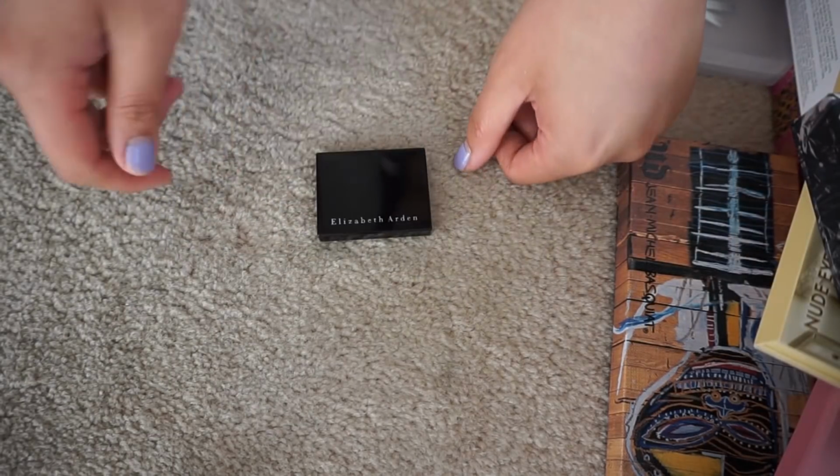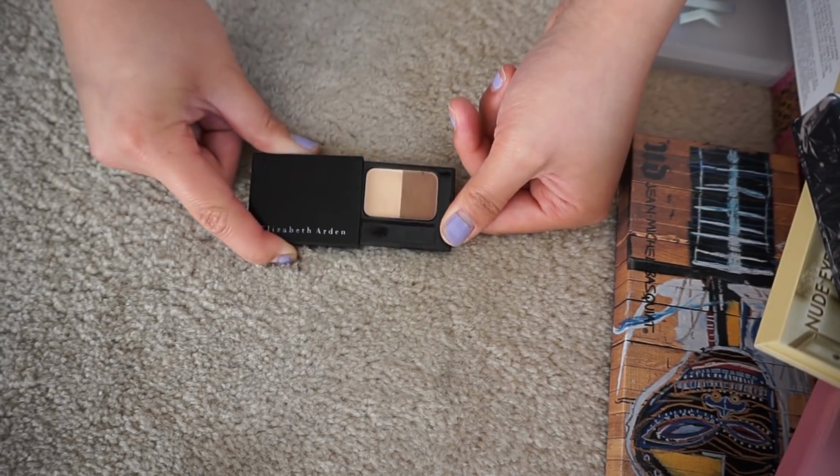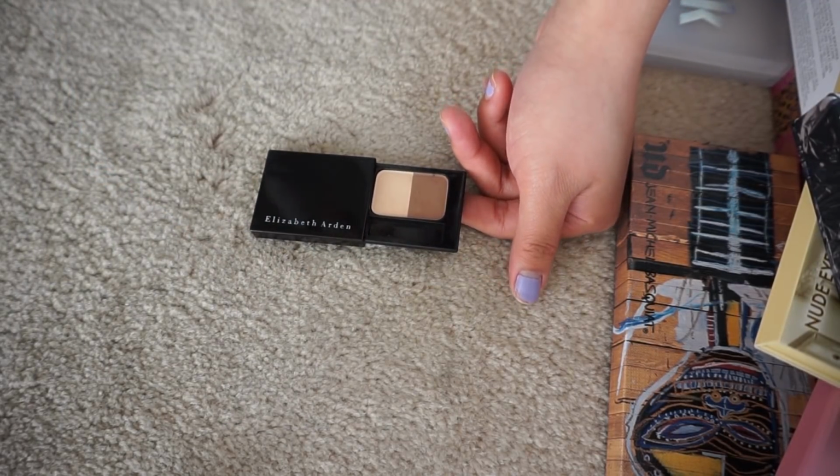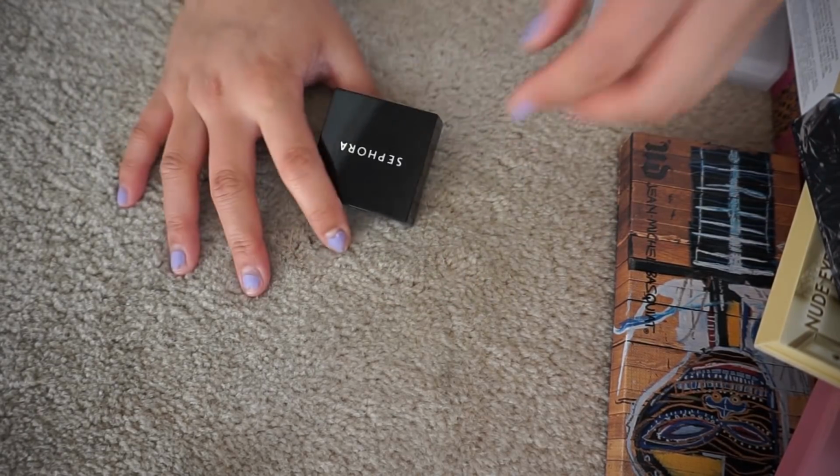This is very old as well. This is the Elizabeth Arden, don't even know what it's called. It's an eyeshadow duo. It's very old. It's getting decluttered. Goodbye. This is a Sephora single eyeshadow in the color, is it Prismachrome?